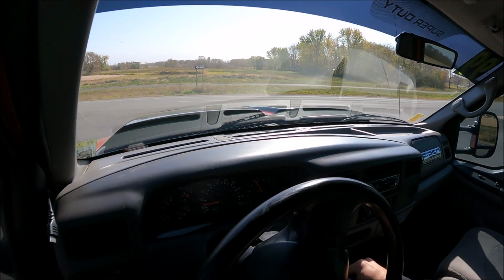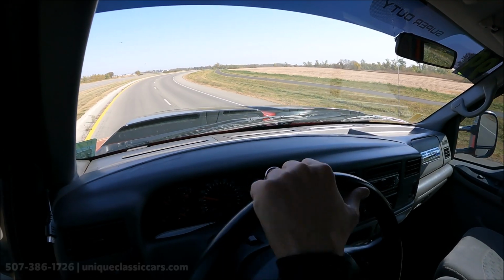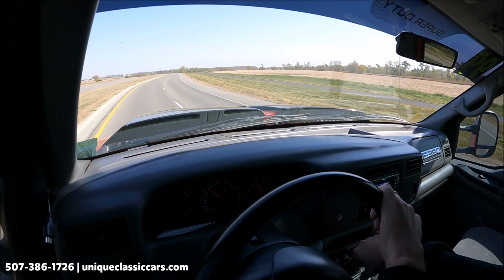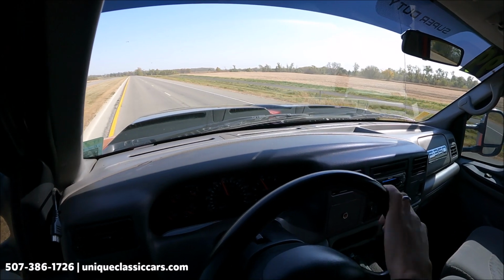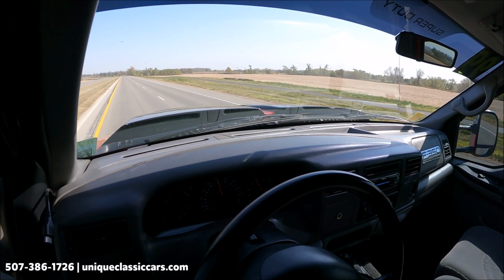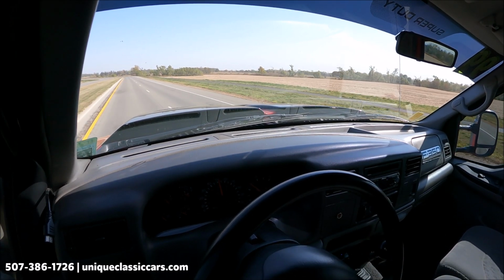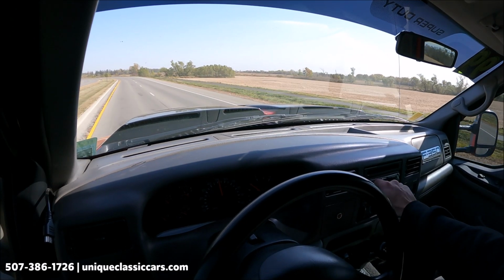Today we're driving a 1999 Ford F-350. As you can tell, diesel powered. What a fun truck, jacked up just a little bit. Awesome hood on it. We have a Pioneer stereo on the dash.